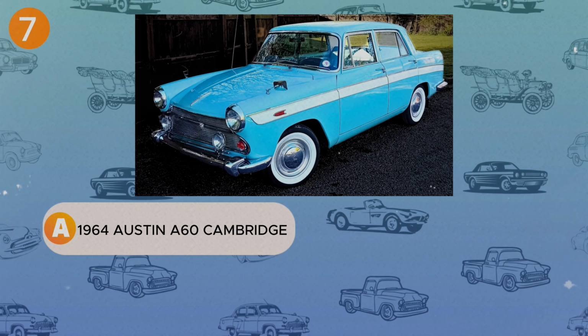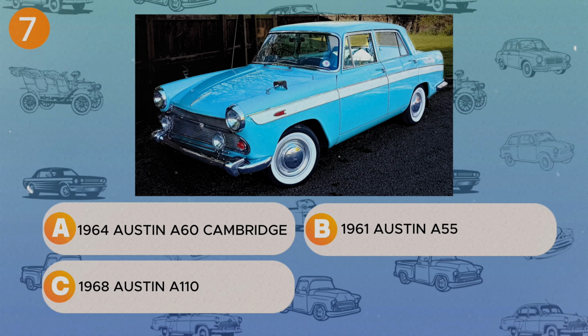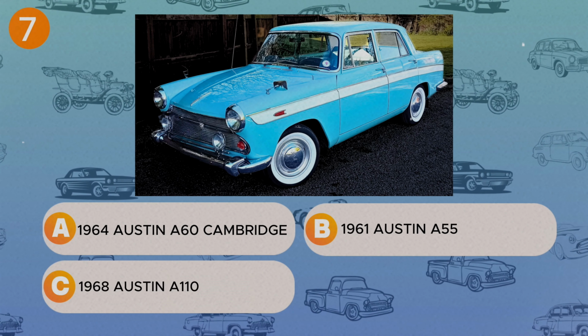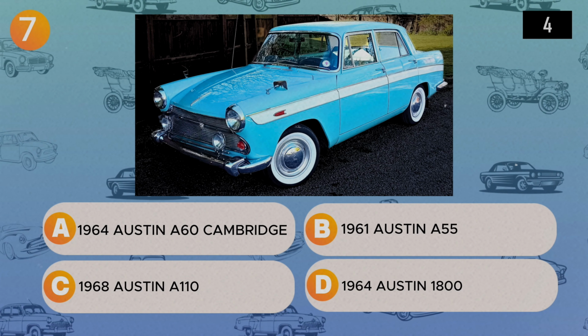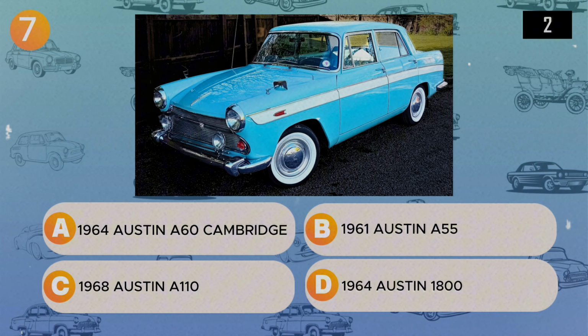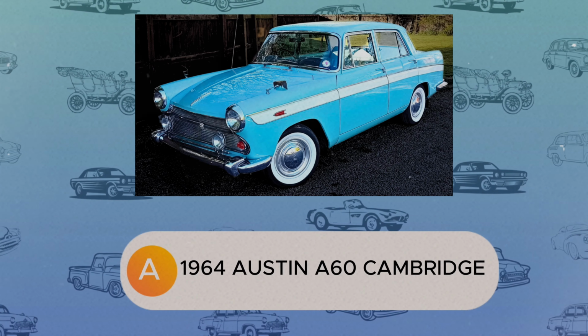A. 1964 Austin A60 Cambridge, B. 1961 Austin A55, C. 1968 Austin A110, D. 1964 Austin 1800. Correct answer, A. 1964 Austin A60 Cambridge.